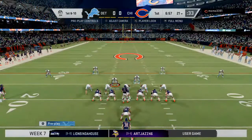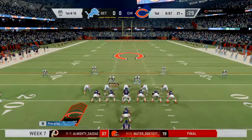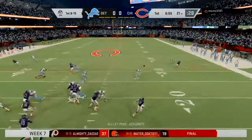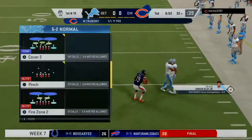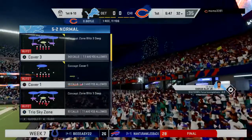They'll throw on first down with Trubisky. And it was a leaping catch. He pulled it in. A Chicago first down there on a gain of 11.